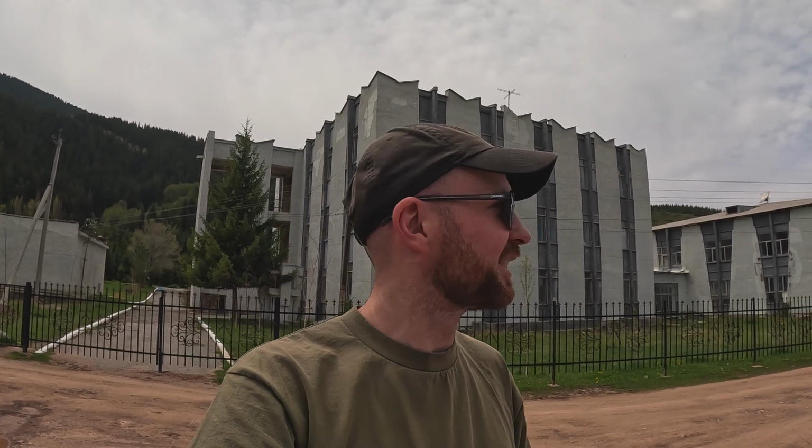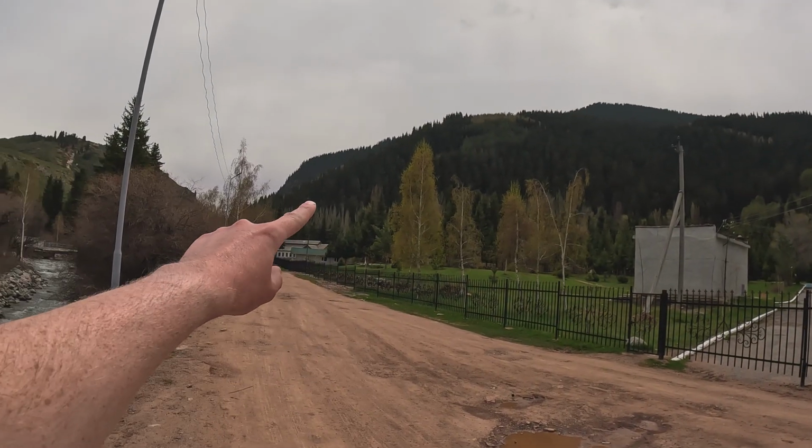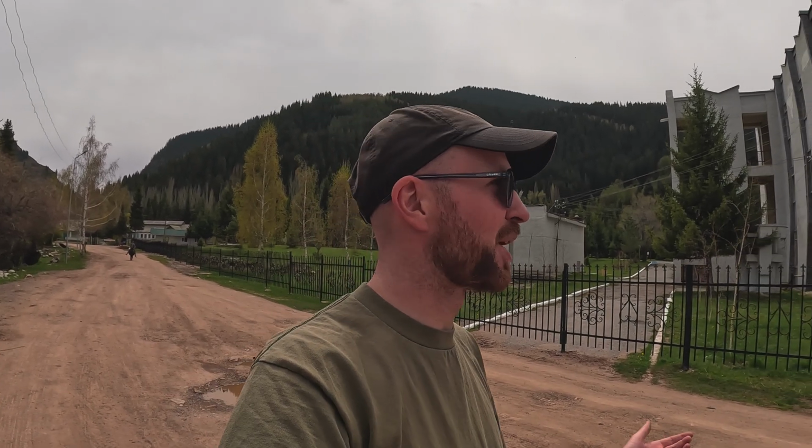I don't think it's in operation anymore by the looks of it, because it's a bit abandoned, but I do think just down there is still a small part of the resort where you can get some of these treatments. But some of the treatments are pretty random. There's mud baths, there's some electrocution treatments, but they were designed to obviously give the hard working people a little break, a chance to rejuvenate, so then when they came back to their jobs they could work hard.